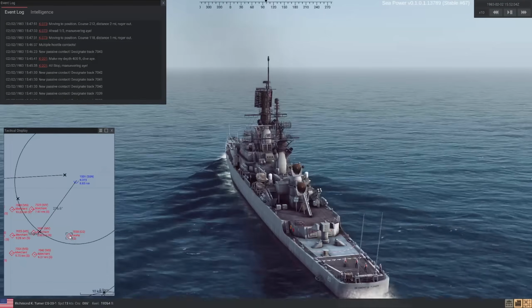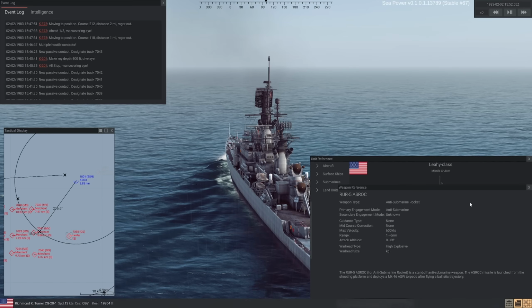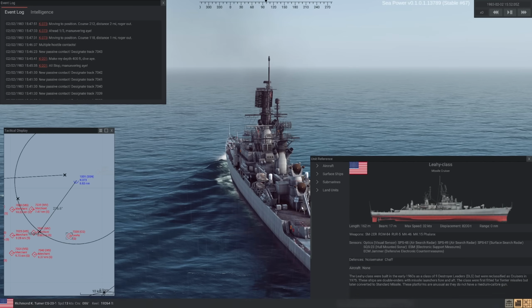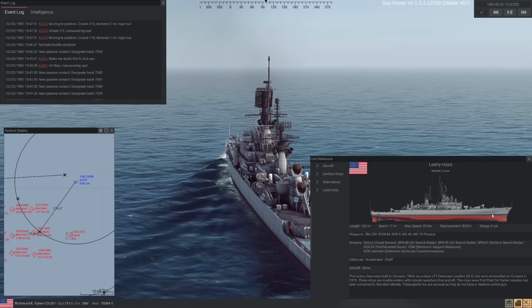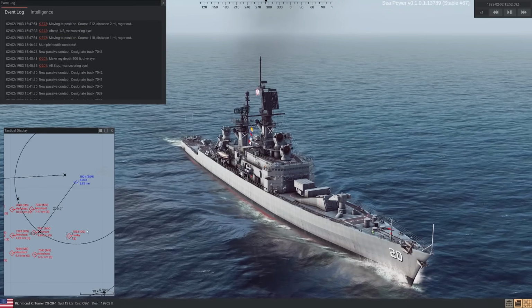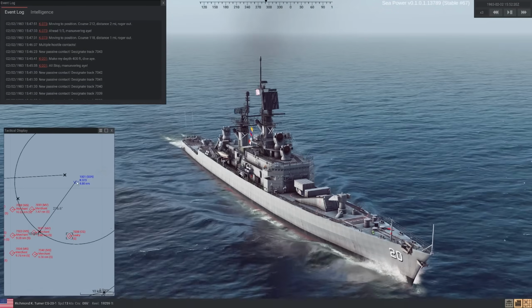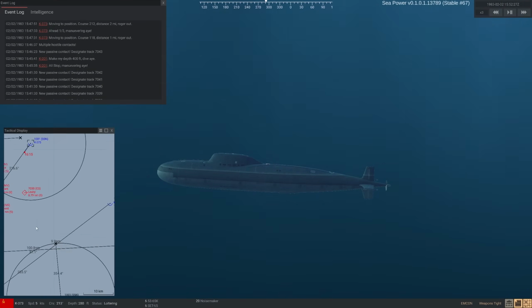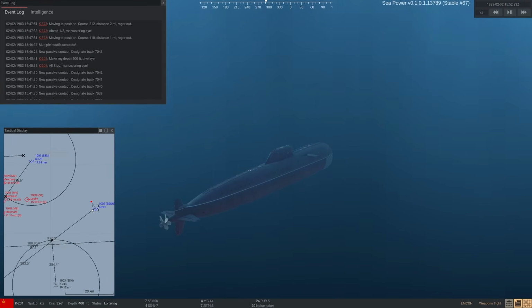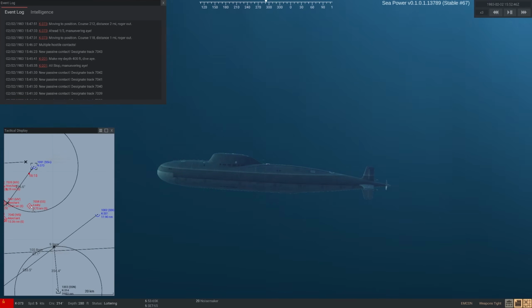It's a Leahy. Okay. We know exactly what it is. It has the RUR-5, much like the other ones. It's only doing 13 knots, so it's not making that much noise. It has Mark 46, it has no helicopter. Destroyer leader class. Or at least type. That thing is going to almost run over the K201 at this point. Let it continue.